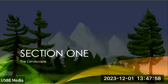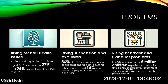Let's move forward. Section 1, the landscape. There are some problems right now. The research is all in the back appendix, and I think we'll have a link to the PowerPoint. Some people think the problems in behavior support issues in early education and preschool are by all accounts increasing. Rising mental health issues: from the United States pediatrics survey, anxiety and depression in children 3 to 7 increased by 27 and 24%. There's rising suspension and expulsion and rising behavior and conduct problems. I think it's a 21% increase over the previous year.